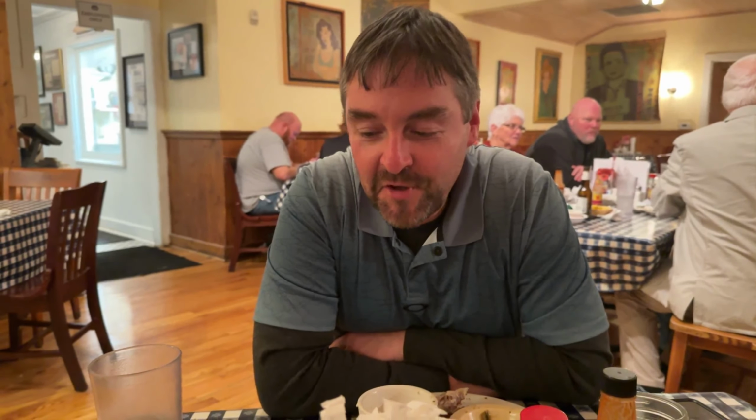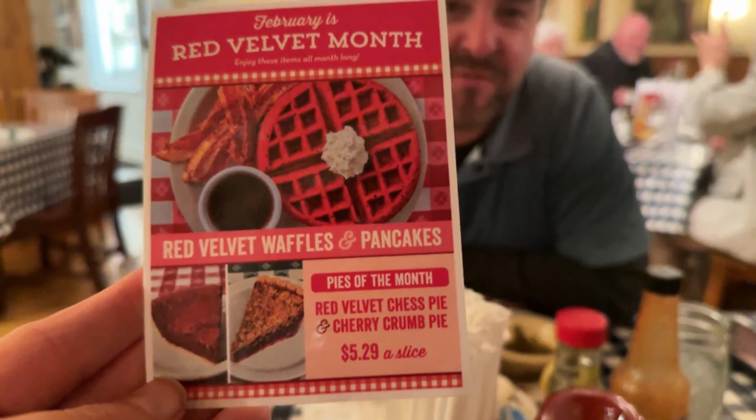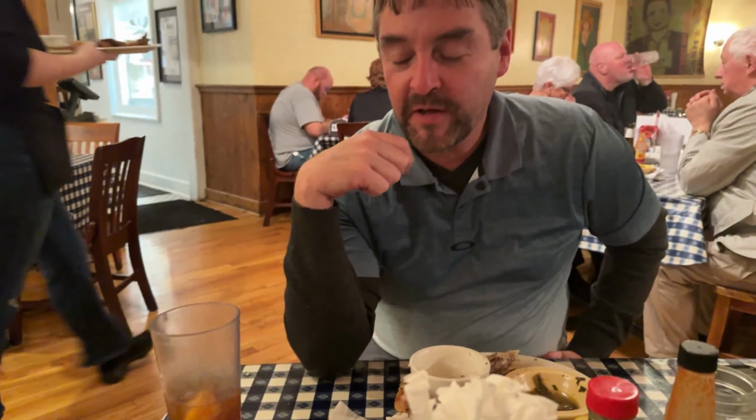You had somebody you wanted to thank? We decided to go with a different type of dessert. I saw this on the menu, and I remember a coworker by the name of Kay Jennings, who makes the best chess pie I've ever had. A special shout out to her. She makes desserts and all sorts of great stuff for us at work.